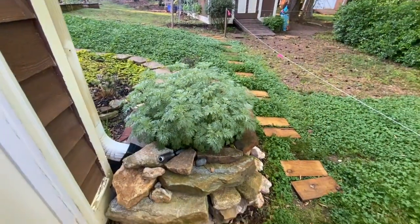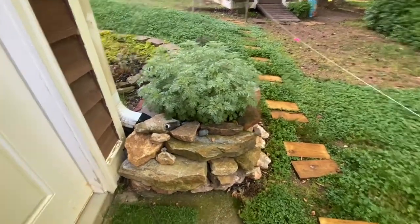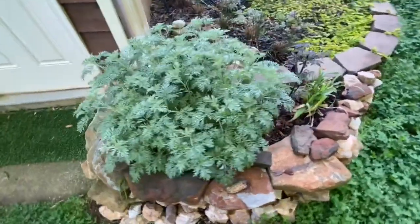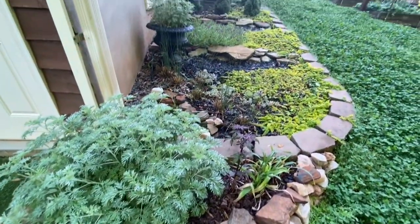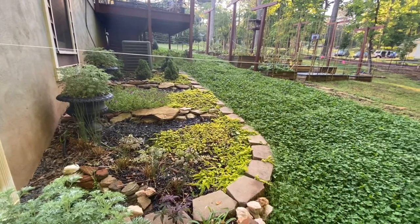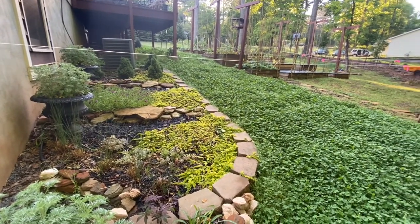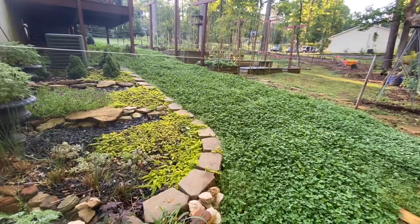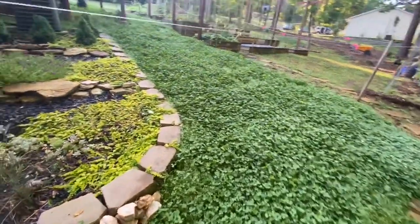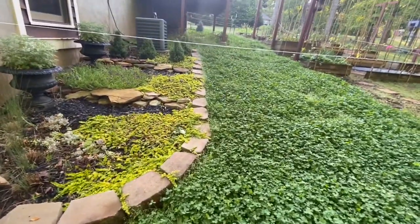So here we are back at the bottom of the hill where you see still some areas I'm playing with the clover. This raised garden here at the very end of the lower hill, I started last year as well. And you'll see it through this entire video, where I'm working on the entire yard, playing with the vegetable garden, the perennials, and also doing a lawn at the same time.